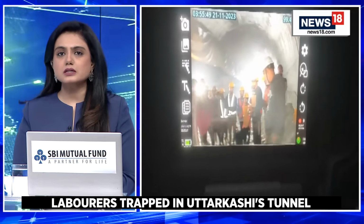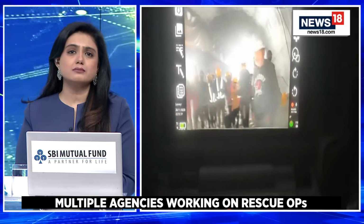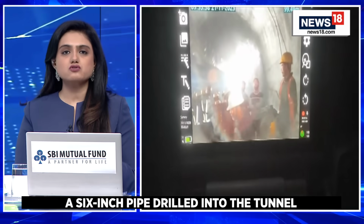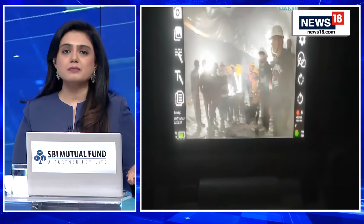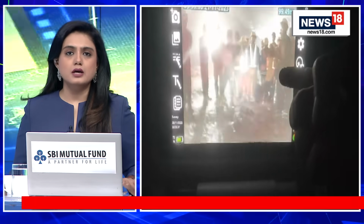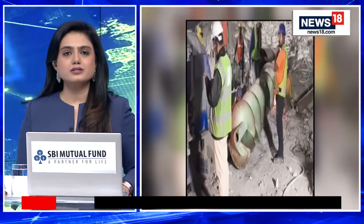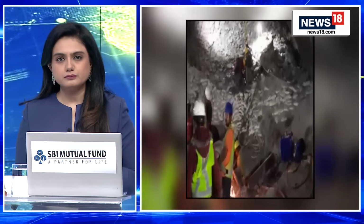Authorities have said that these workers are safe with access to light, oxygen, dry food, water and medicines already being sent by a smaller pipe. But of course, the burning question remains: for how long will they be able to survive? Also, preparations are underway to start vertical drilling to pull them out. CNN News 18 has been on ground zero, bringing you a report day by day. And here's a ground report by our correspondent Anshul.